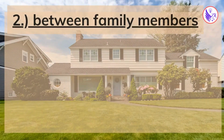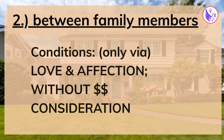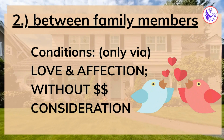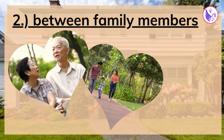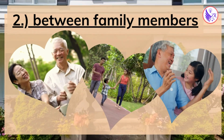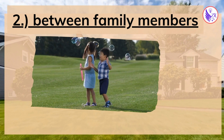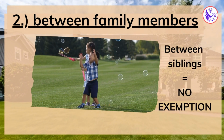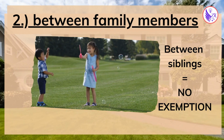Another RPGT exemption is the transfer within family members via love and affection without monetary consideration, such as between spouse, parents to children, and grandparents to grandchildren, vice versa. However, transfer between siblings, even without monetary consideration, is not eligible for RPGT exemption.